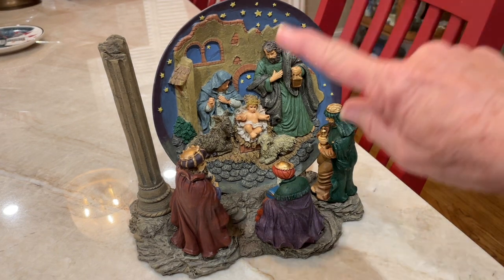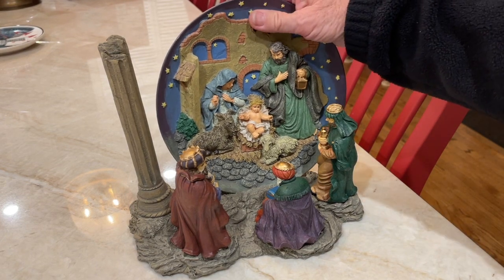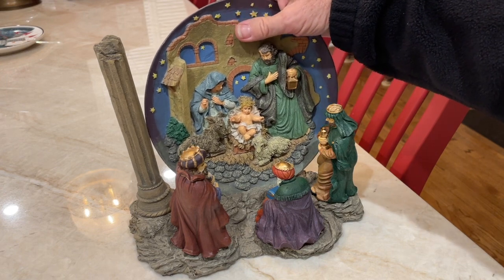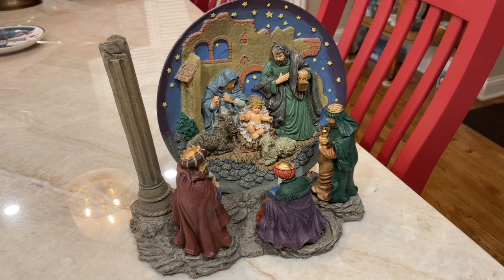The nativity is on a plate that is situated in a base, kind of a rock base. So anyways, I just love this. It reminds me of my Jackie and of the very sweet little school that they went to when they were little.